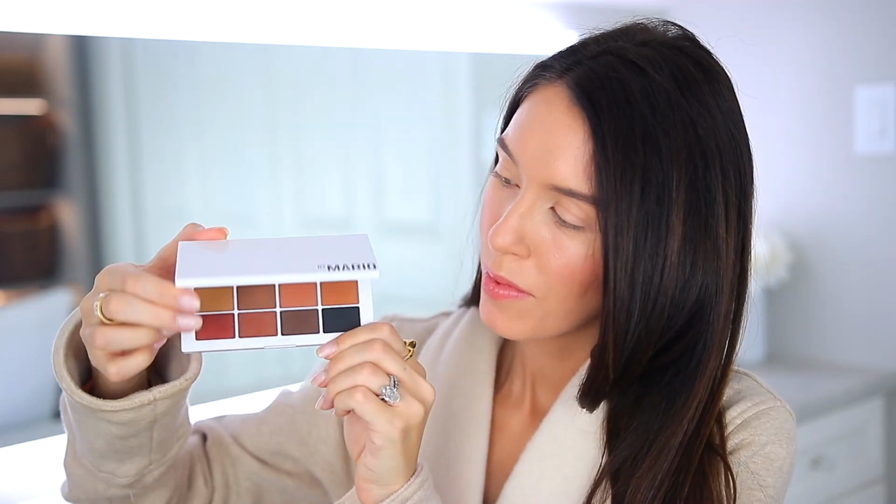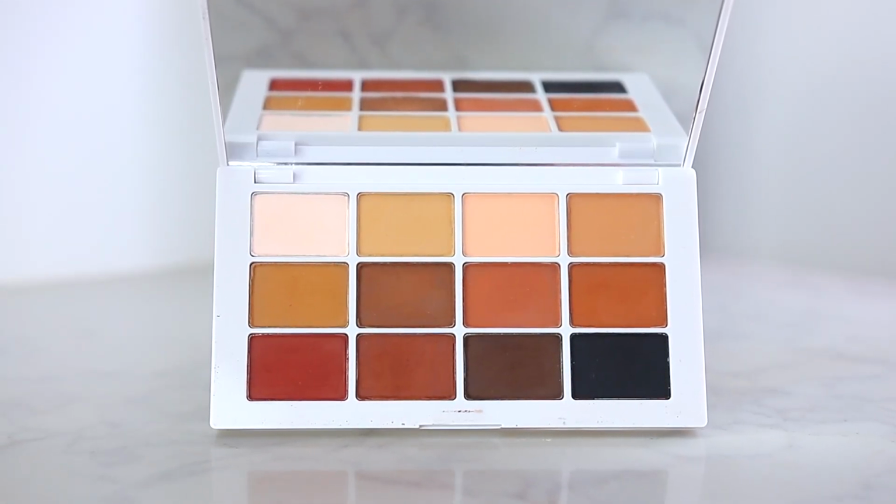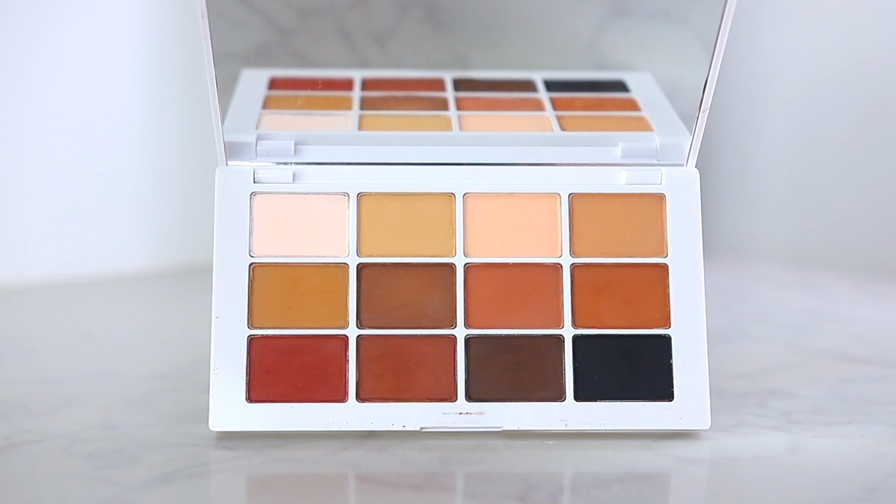Like, this is a palette that if I were to ever create one, which I will probably never do, but if I did, this is what I would want it to look like. It is all matte shades in every shade of warm tones that you could want. We've got very light shades, very dark shades. We've got red tones, orange tones, like pukey tones, like just the best colors.